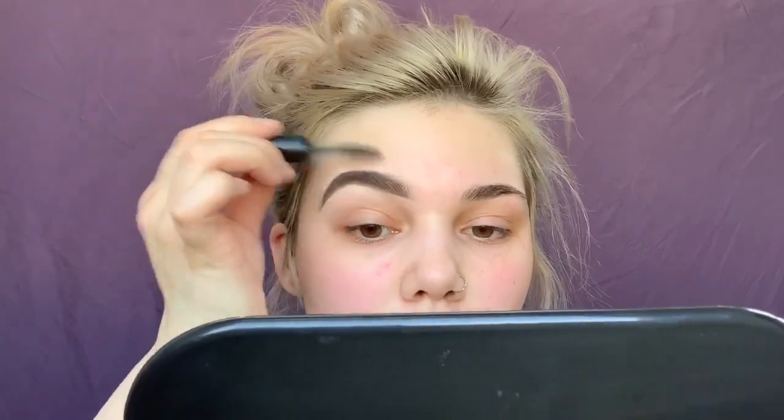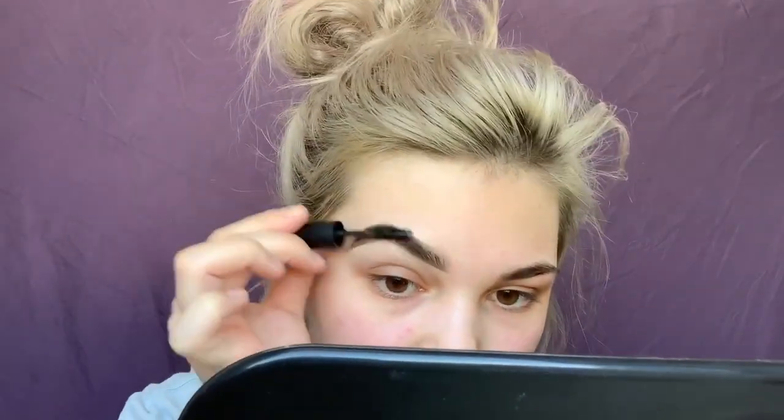So that's how I get my glam brow. It's pretty simple, not too hard. The key is just trying to keep this front part natural while filling in the tail in the midsection. And then you just want to go in with some clear brow gel to just kind of bring the look all together and lay down any kind of stubborn hairs. Yep, just like that.